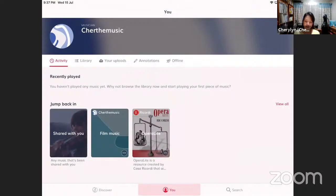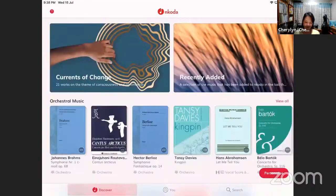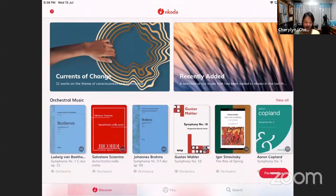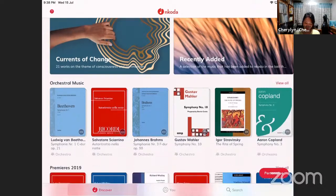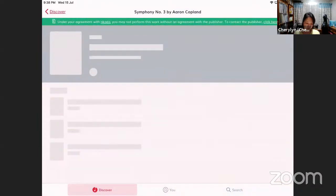So it looks very much alike to the Windows version. It's pretty much the same actually, but why is it that the personalization that I did earlier is not applied here? That means I have to fill it in again. Either that, or I may have to sign in and sign out. But doesn't matter. I'm using this on my iPad. We can just open anything here. So I'll open this Aaron Copland one, and let's see.